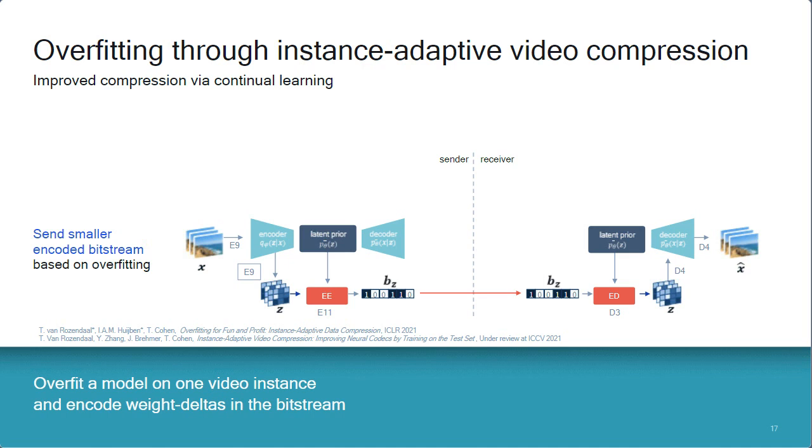Now, of course, if you do that when you're encoding a video, you're going to need that overfit model to be able to decode the bit stream produced by it.